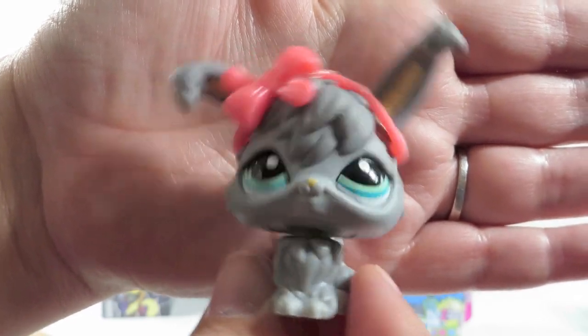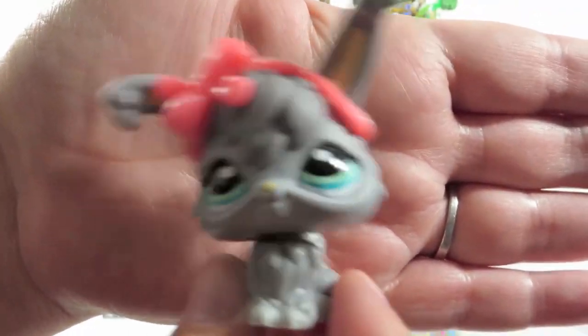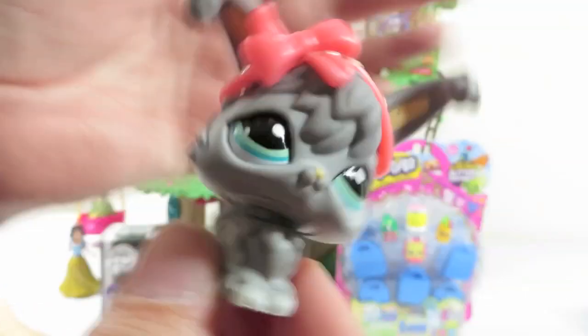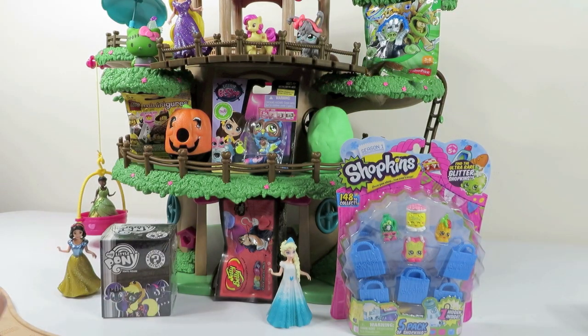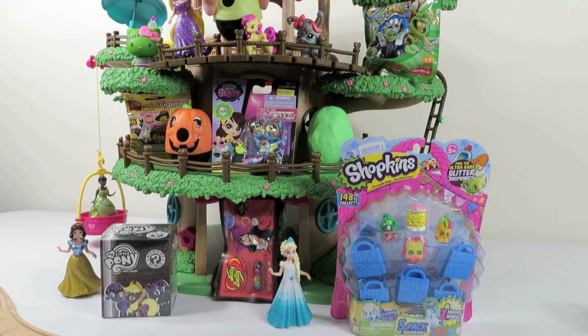But that's cute. It's a Littlest Pet Shop with the bobblehead. I like the little bobbling head ones the best. Yeah. That was cute. Okay. Let's see. Sorry, pony.